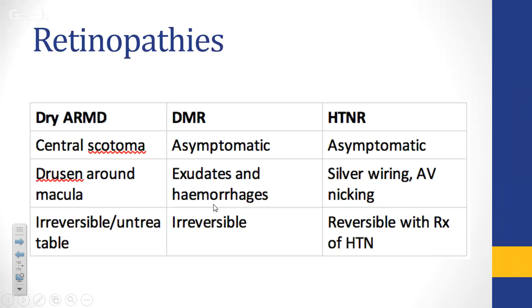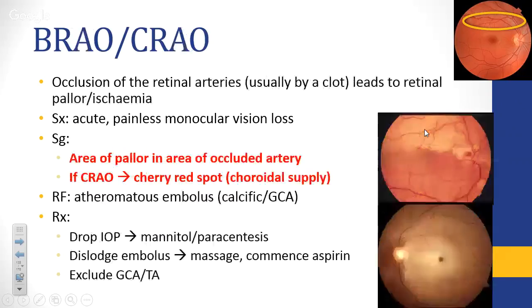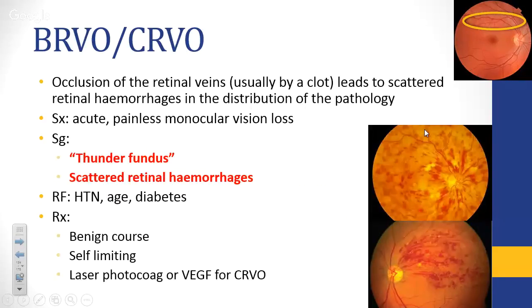Okay, so in terms of retinopathies, this is the difference between dry age-related macular degeneration, diabetic retinopathy, and then hypertensive retinopathy. And the main thing is really the features on ophthalmoscopy. So let's talk about retinal arteries and retinal veins and what happens when they get blocked.